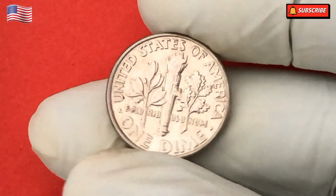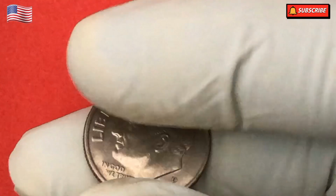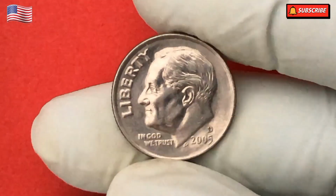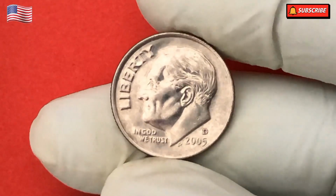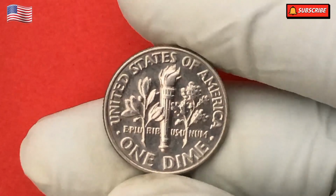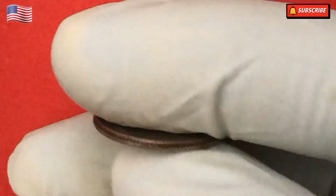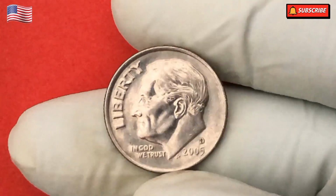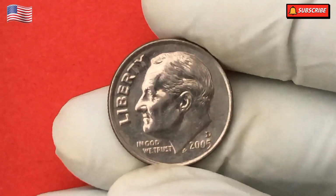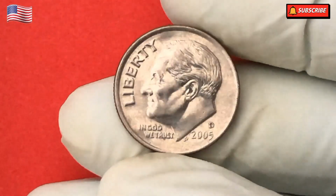While minting errors play a huge role in value, the condition of the coin itself can make a big difference in how much it's worth. Coins in mint state, that is, coins that have never been circulated and are in pristine condition, are always more valuable than coins that have been used and worn down over time. A 2005 dime in perfect, uncirculated condition could fetch significantly more than one that's been through years of circulation. So, if you come across a 2005 dime that looks shiny, clean, and free from scratches, marks, or discoloration, you might just be holding onto something very special.